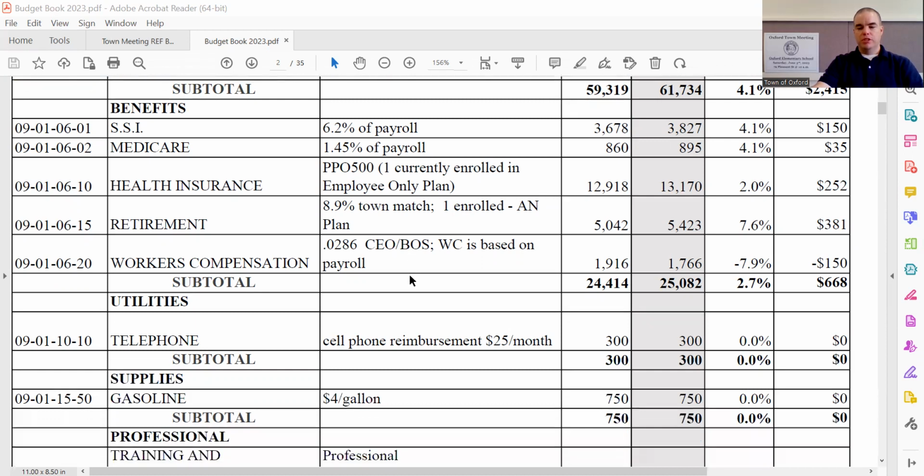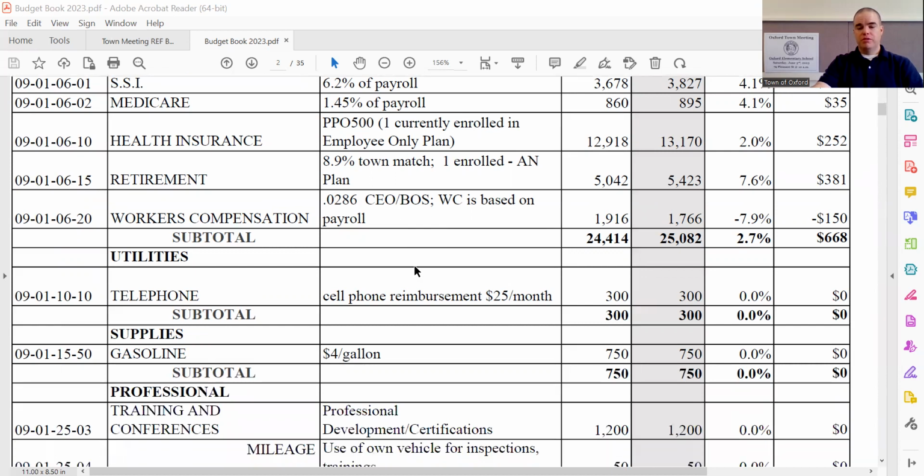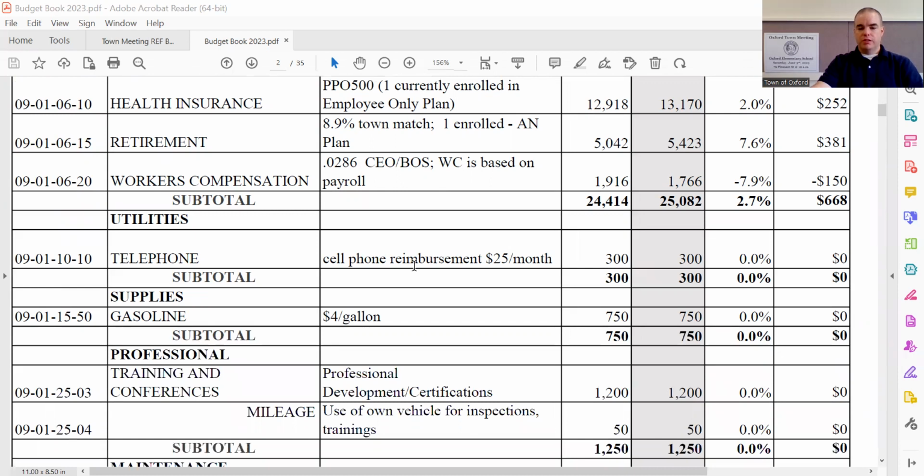Workers' comp sees a decrease of $150, bringing it to $1,766. It's also based on payroll. The code enforcement officer receives a $25 a month stipend for his cell phone, and that is remaining at $300, same as last year. We're projecting the same for gasoline at $4 a gallon at $750 for this year.